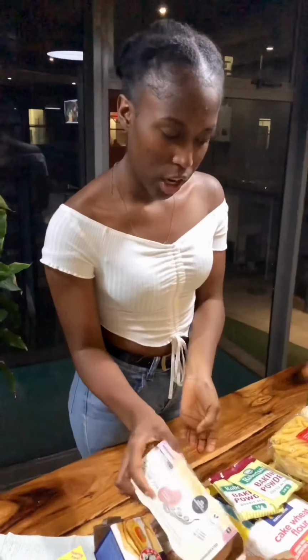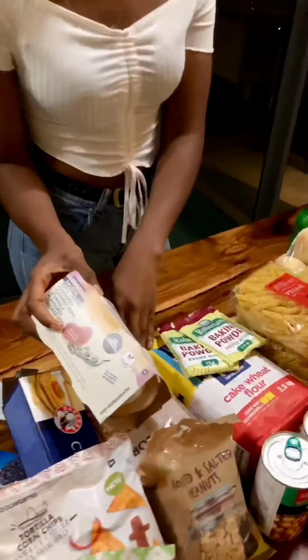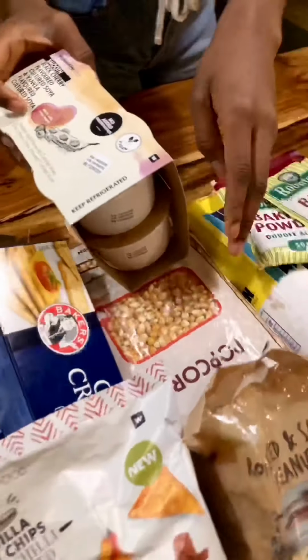And then I got popcorn seeds because I really like popcorn seeds to eat. Sometimes I have popcorn as a meal if I'm too lazy to actually make food.